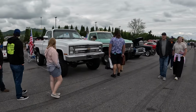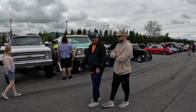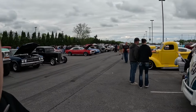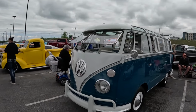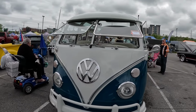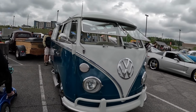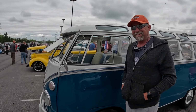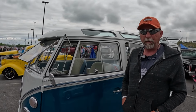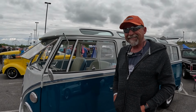Loving the two trucks right there, the Ford and Chevy side by side, but I am going to stop here at the bus. All right, so I found the owner here. Barry, how's it going? Good. Hope you're doing well. I'm good. This is so cool. We've got so many people coming around and checking it out.